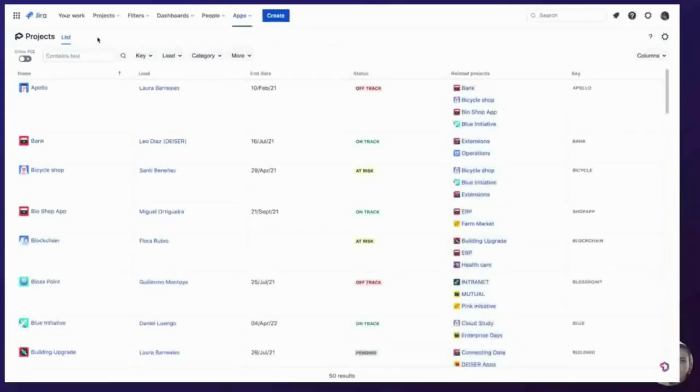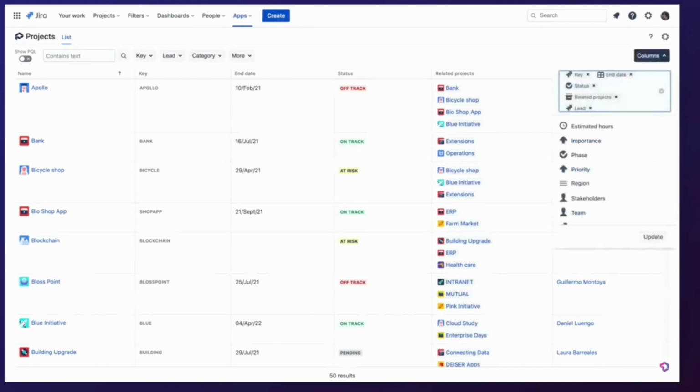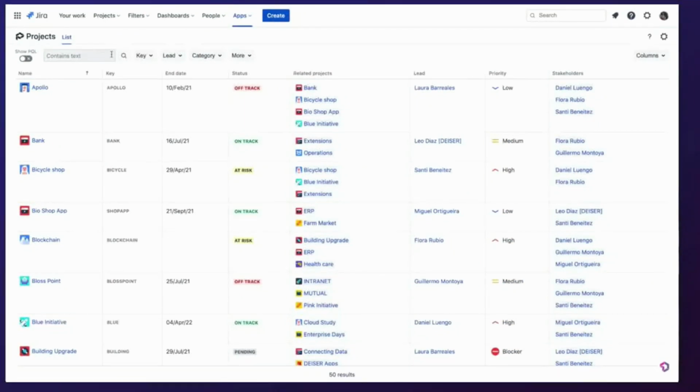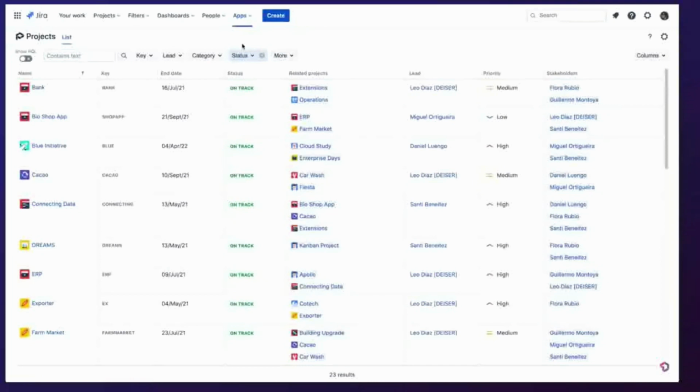The Project Navigator provides the list view, which contains a full inventory of your whole project portfolio and its project properties distributed in columns. Here, it is possible to drag the columns according to your preferences. Also, to add new columns and make different types of searches. You can perform simple searches by using filters, and advanced search using the project query language, best known as PQL.